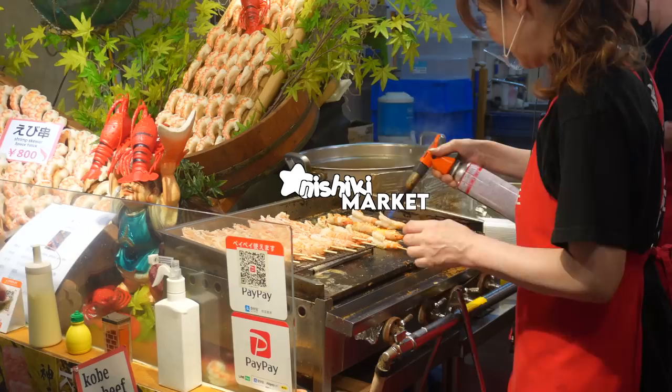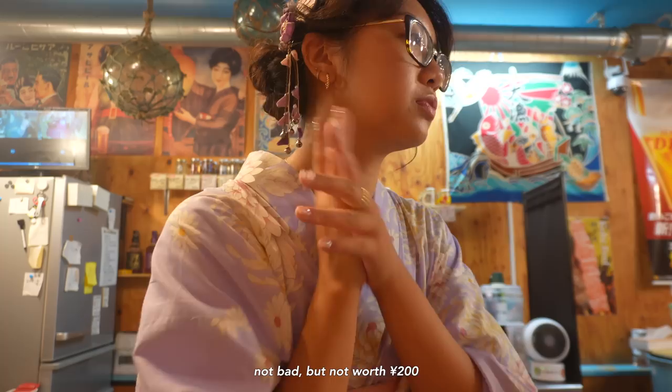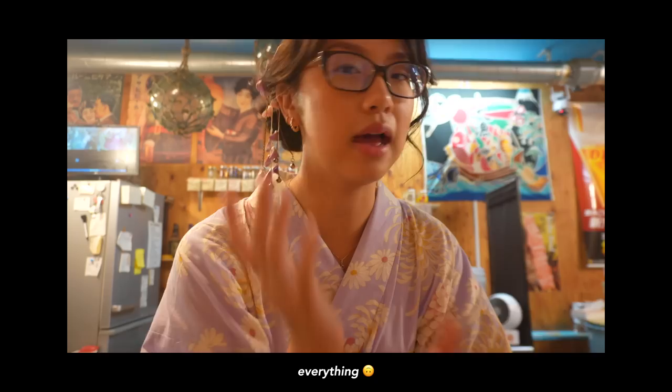Okay, this is the first thing we're having at the market. I just put a little bit of ebi mayo on it. Not bad, but not worth $2. Japan is pretty expensive in terms of everything.